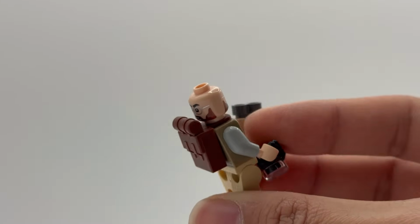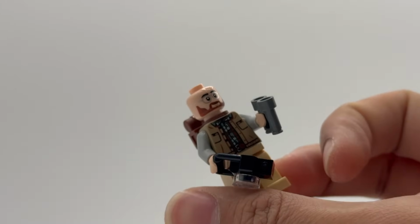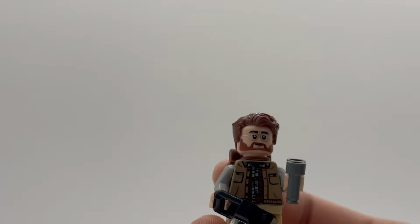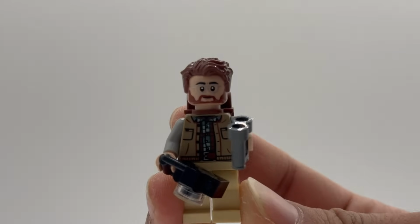His accessories include a backpack which goes around the neck, as well as a camera and binoculars, but again, that headpiece is just really well done, easily my favorite part of the minifigure because it just looks so much like the actor.